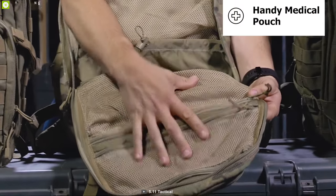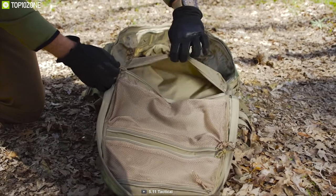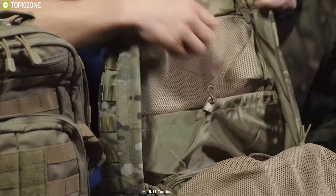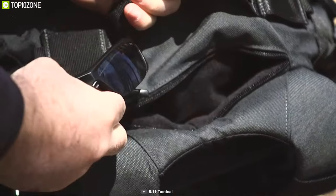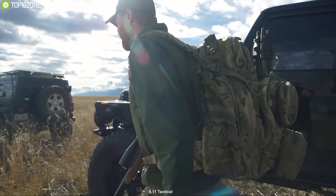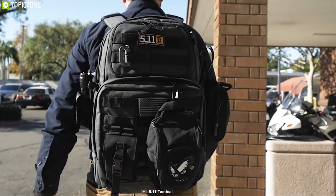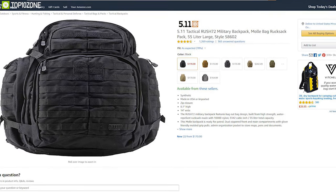The Rush 72 comes with a handy medical pouch for first aid purposes that features multiple compartments, mesh interior pockets, and a slick stick attachment system for easy identification. Secured with self-healing YKK zippers, you can easily carry this bag with its grab-and-go handle, which is suitable enough for the most rapid needs. If you are a firearm person and have to carry them with you all the time, then you can have the 5.11 Tactical Rush 72 backpack for yourself, and you can get it from online.